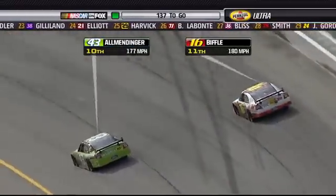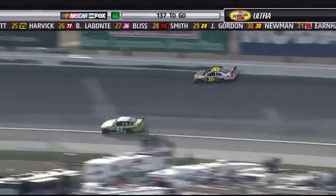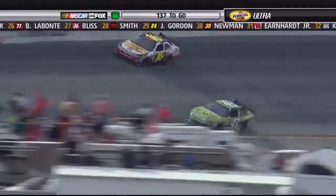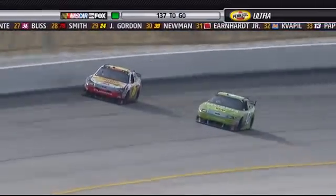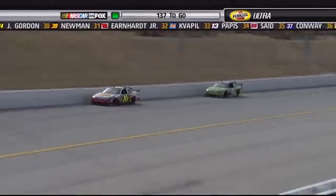Now they're trying to figure out the wiggly loose thing that A.J. Allmendinger is describing with the 43 car. Says it's wiggly loose. Once again, the last stop, they made an air pressure change in the right rear to try to help that, but they're still working on that condition.